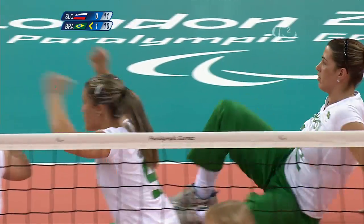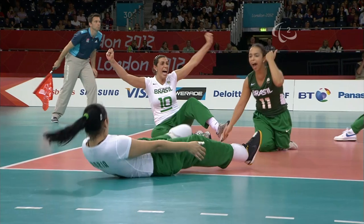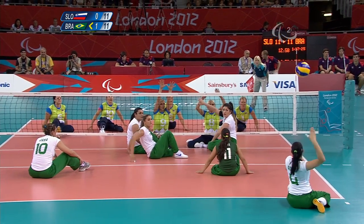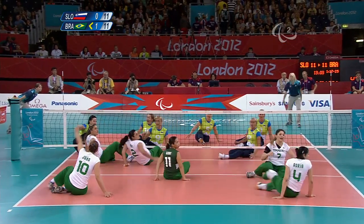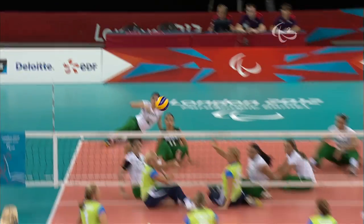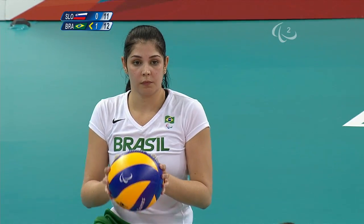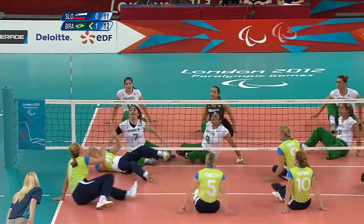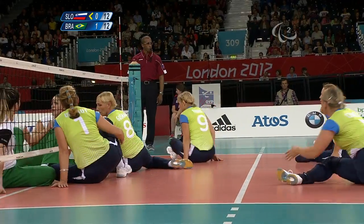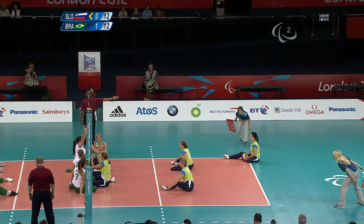Well, another super point. Really good rally that. Brazil square things up at 11 apiece. No Brazilian touch there, so they take the lead. I wasn't quite sure, I have to say. Just the angle I saw that at. I thought maybe it would have been touched by a Brazilian, but not so. Good call from the officials. Super shot. Really super shot from Lena Gabresh. Excellent second set here. Brazil 1 up, best of 5, 12 apiece.